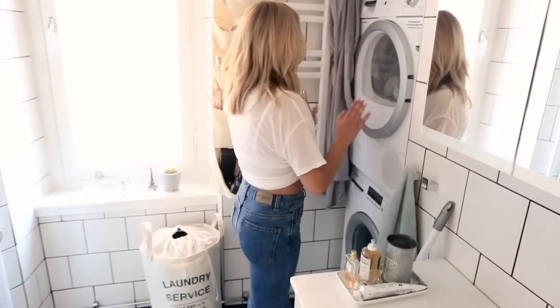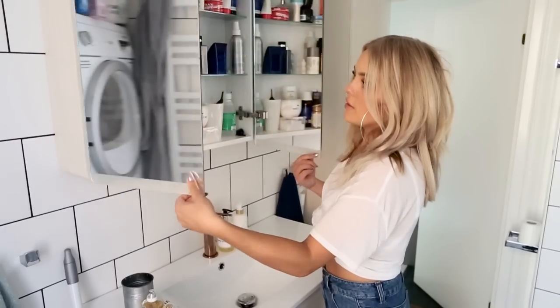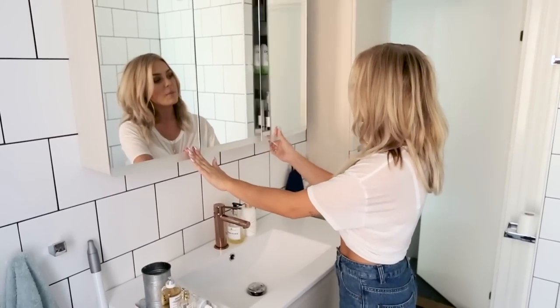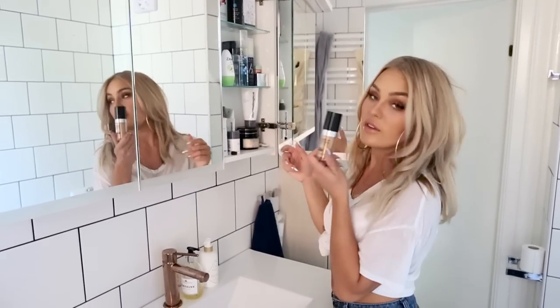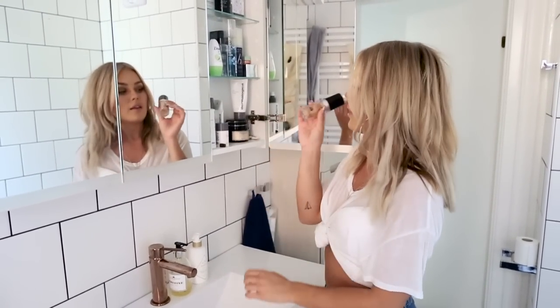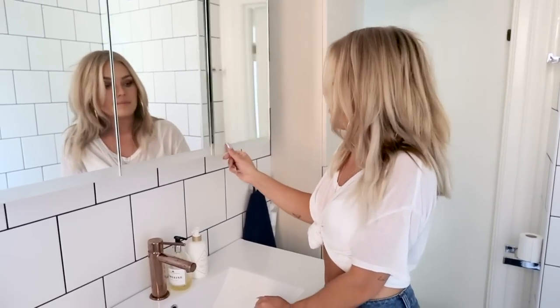So last but not least, the bathroom. This one. I love it. So this is Andre's stuff. And here is my stuff, some of it. Here I keep my daily routine for my face. I use Dermalogica, they're really good. Okay, so this is the best foundation ever. It's from Makeup Forever. And I've been using this for quite some time now, and I really like it.